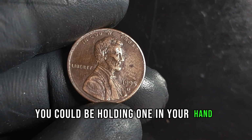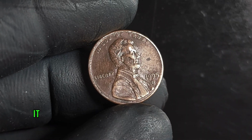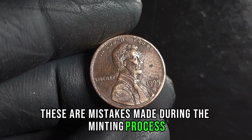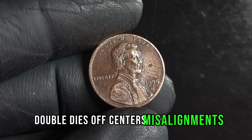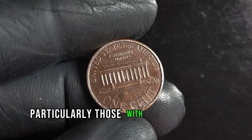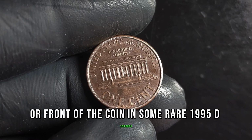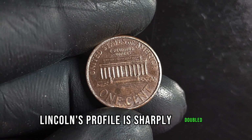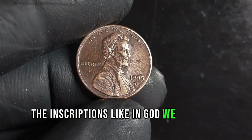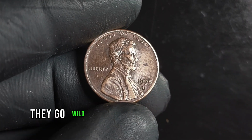You could be holding one in your hand right now and not even know what makes a 1995 D penny worth a fortune. It starts with what the industry calls error coins. These are mistakes made during the minting process: double dies, off-centers, misalignments, die cracks. But the real treasures are the dramatic double dies, particularly those with heavy doubling on the obverse, or front, of the coin. In some rare 1995 D specimens, Lincoln's profile is sharply doubled, giving his bust a ghost-like twin. The inscriptions, like "In God We Trust" or "Liberty," appear almost 3D, and collectors go wild for it.